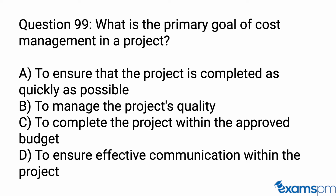Question 99. What is the primary goal of cost management in a project? A. To ensure that the project is completed as quickly as possible. B. To manage the project's quality. C. To complete the project within the approved budget. D. To ensure effective communication within the project.